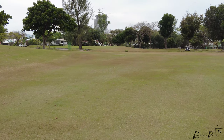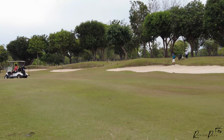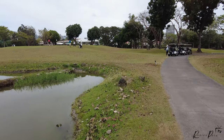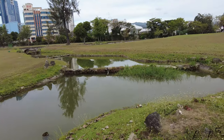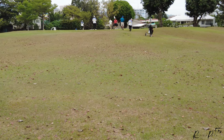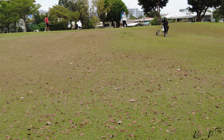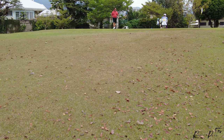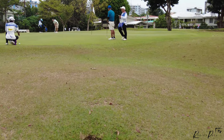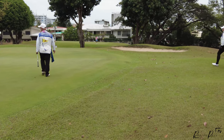See, so if you are short, then the tree will block your way. So the best way is to put your ball here, but not in the bunker like Ansiong. So I opted to, this is the water before the green and the water on your left side. Our ball here, there's a bunker on the right side as well.